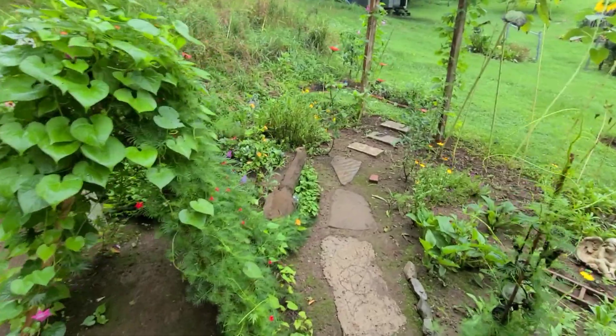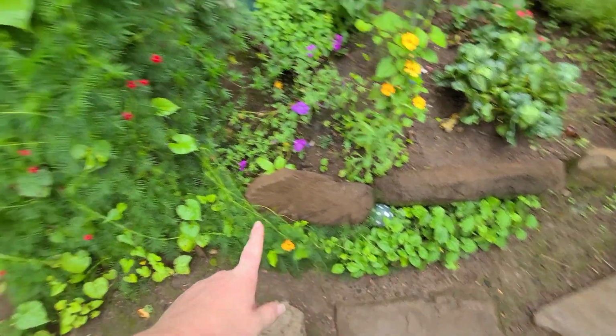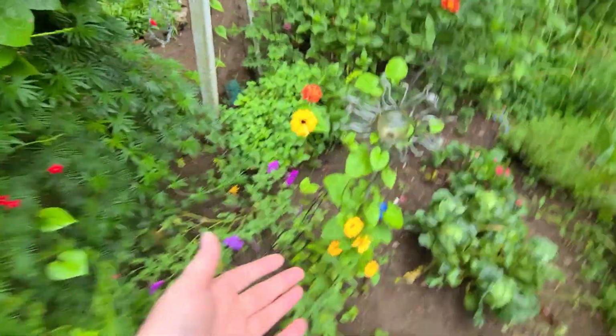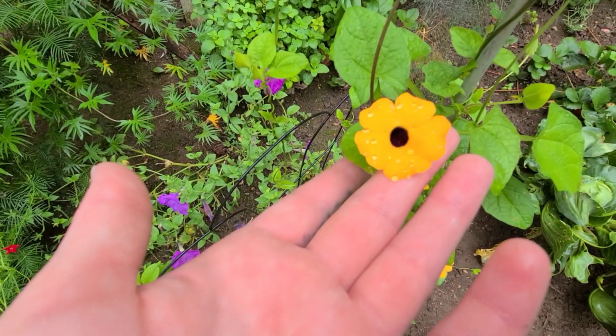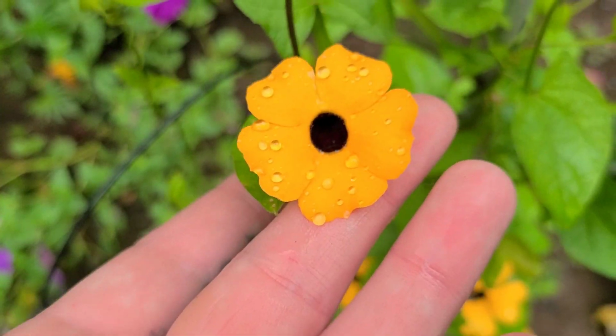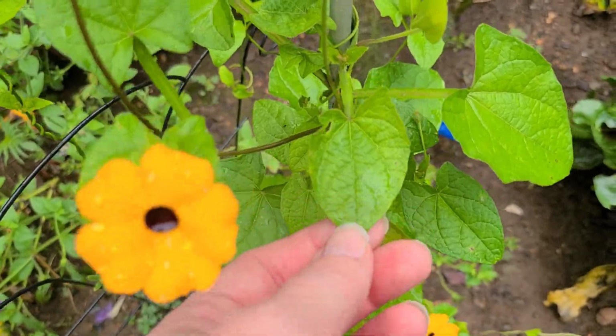But let's go back this way because I'm going to show you some more. So the vines going up, but these pretty flowers, if you guys know what these are, let me know, but they are really, really pretty. They're beautiful. It's a type of vine. I don't know what it is though.